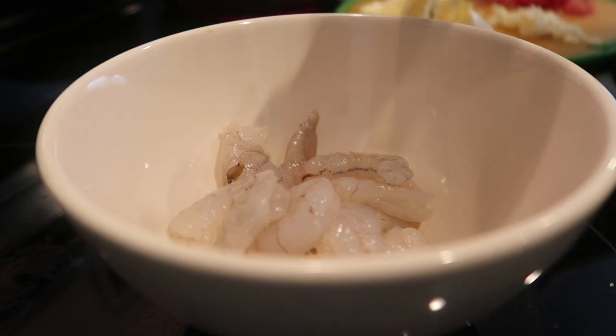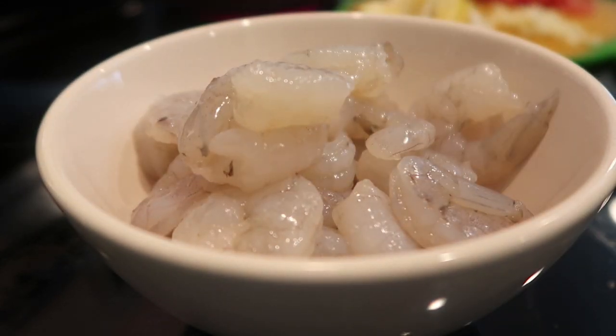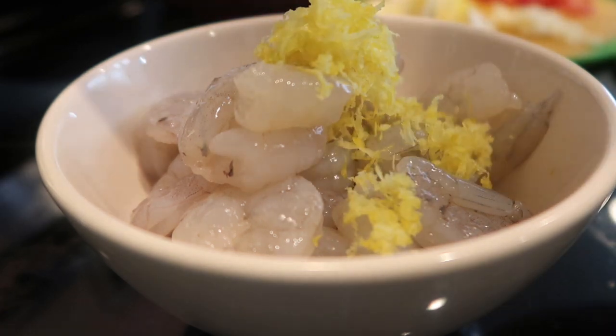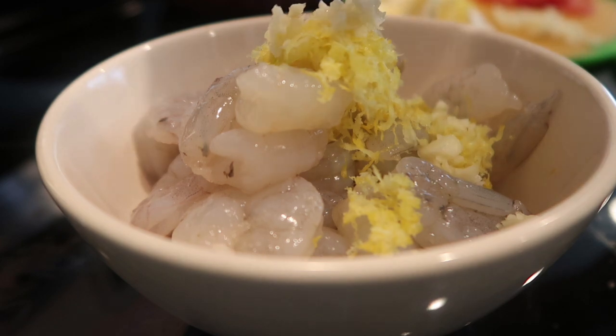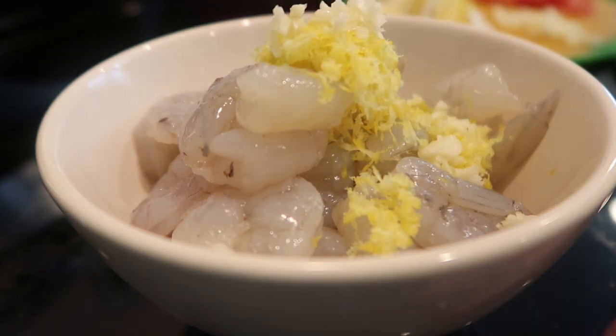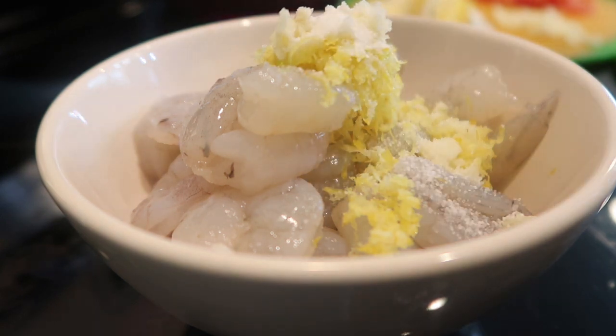And then now we're going to go ahead and marinate our shrimp. So make sure you dry your shrimp really good. Really dry any of your meat because it does get packed in its juices. So once you dry your shrimp, you're going to throw it into a bowl with your garlic, your lemon zest, some olive oil, and some salt and pepper.